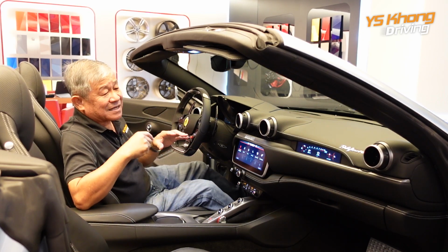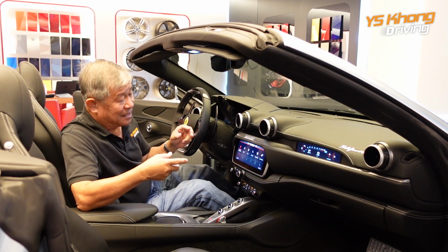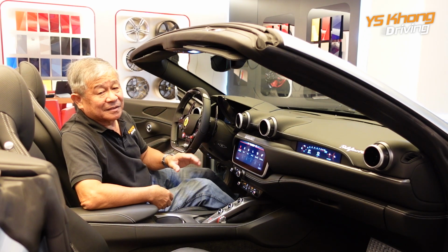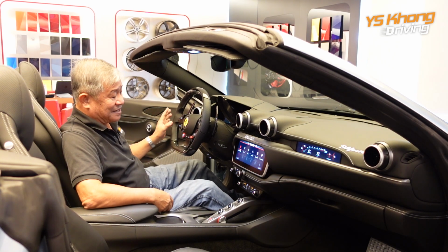So Ferrari builds cars not so much for show. Of course, they look good too, but the performance part of it is so very important to them. So that's why even the 20 horsepower extra they have, they really brag about it.